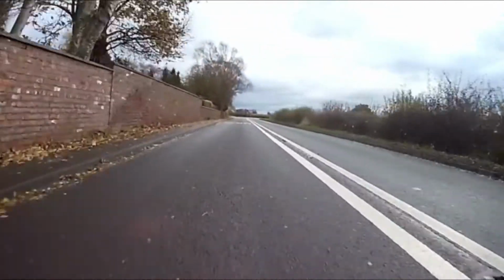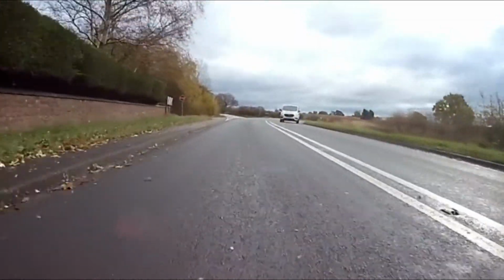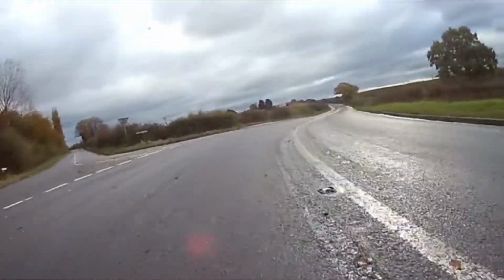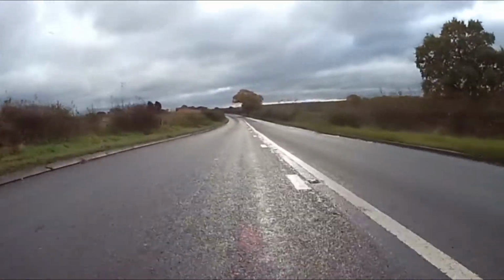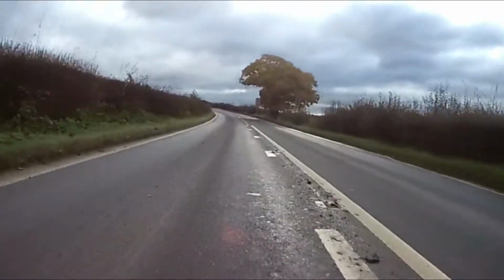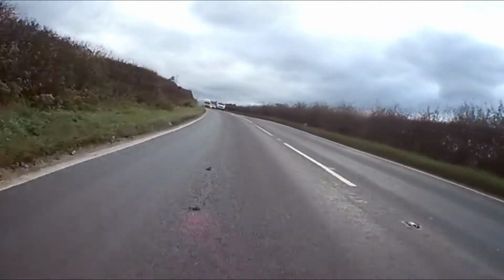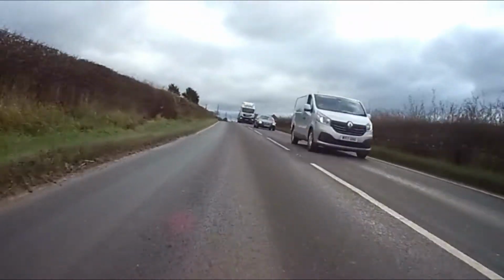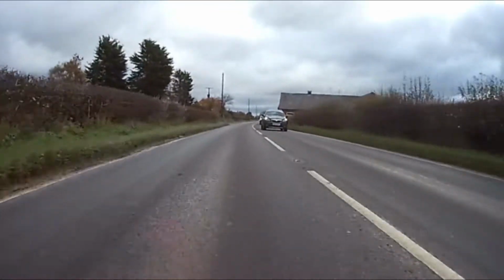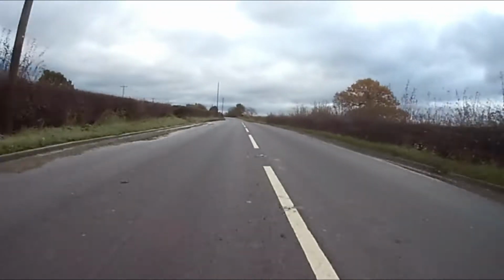For a little bit of a ride. It's not the best of days, but it's not as bad as I was hoping for. I was hoping for absolutely pouring down rain. And the reason is I've got brand new biking gear. It's not your usual cheap shite eBay stuff. It's actually proper, and it says it's waterproof, so I want to know if it is, which is why I was hoping for rain. Certainly more than what we've got now.